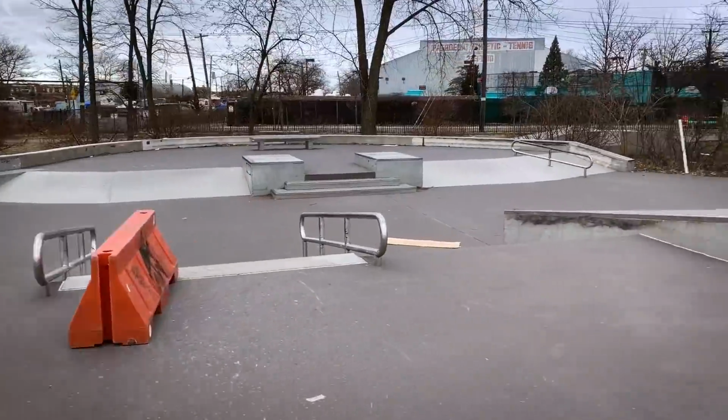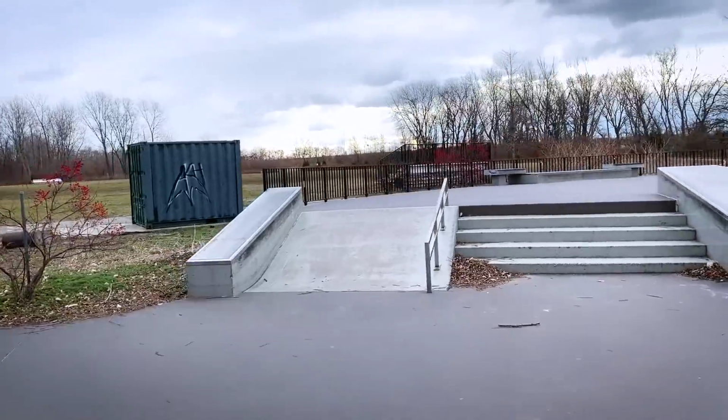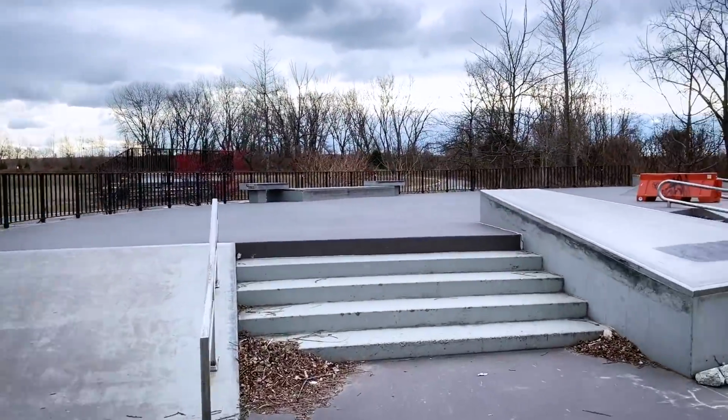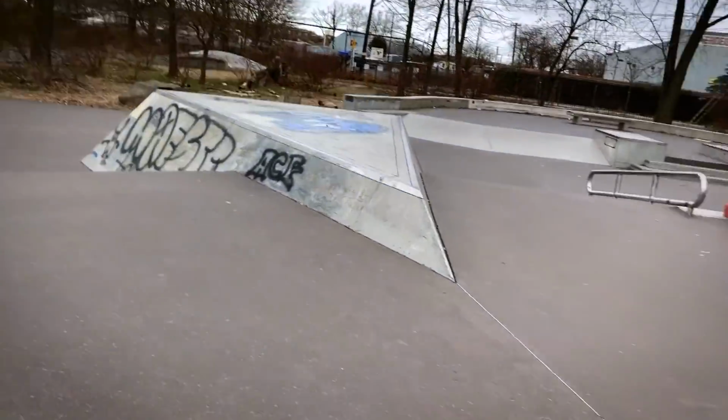There's also this little barrier that you can do tricks over, and everything is just built so proportionately incorrectly. The rails are way too low to get into, and they kind of just don't make sense. That being said, I'm obviously still excited about trying to skate them, but what kind of handrail in real life would be this low? It's like for a baby.